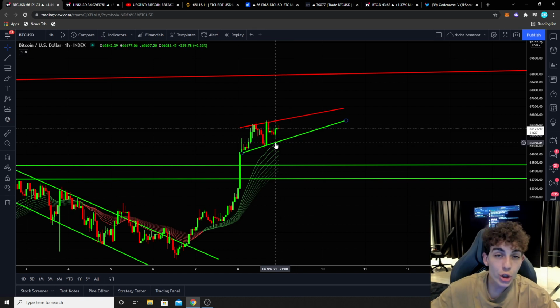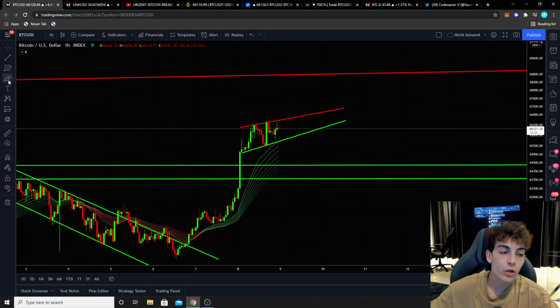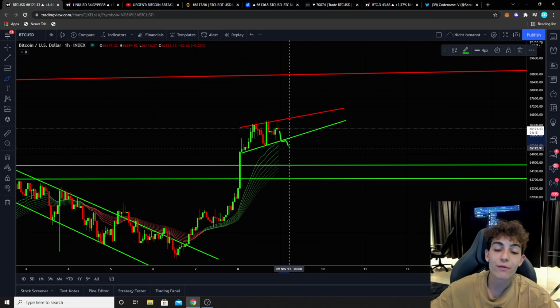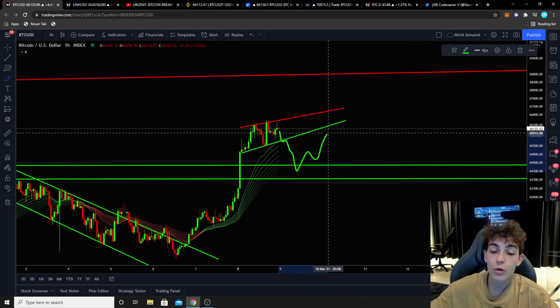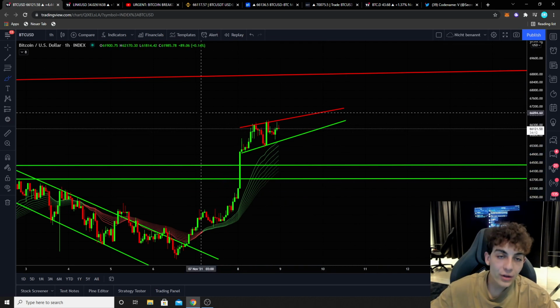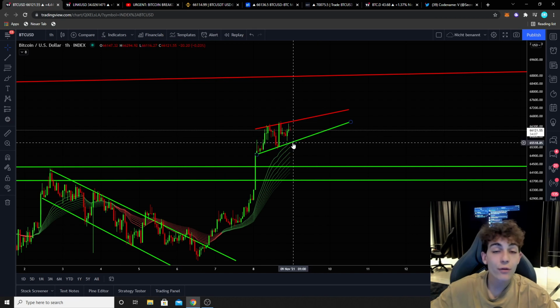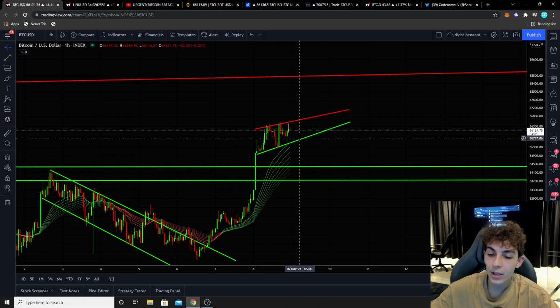So for the very short term of Bitcoin, I would like to see that we are bouncing off the $65,000 to $65,600 level. Otherwise, I see the potential fairly high that we are going to correct down to the $64,000 level once again, before then potentially continuing our uptrend. So just keep an eye for the next couple of hours on this upward sloping support here.